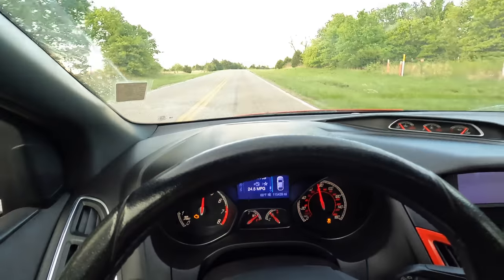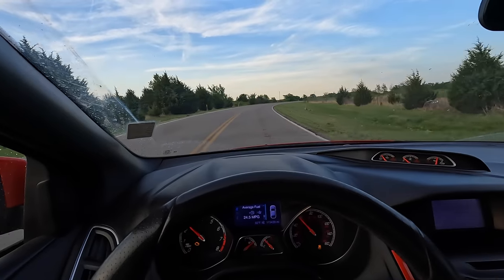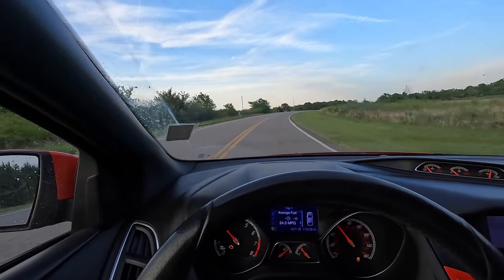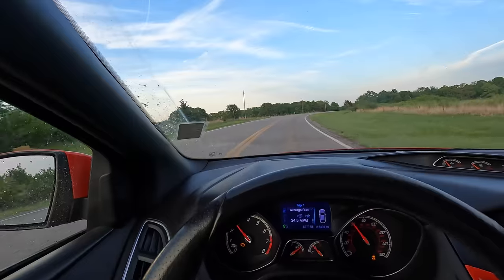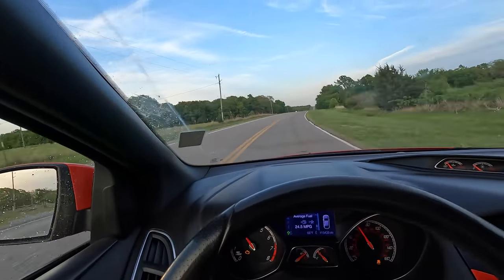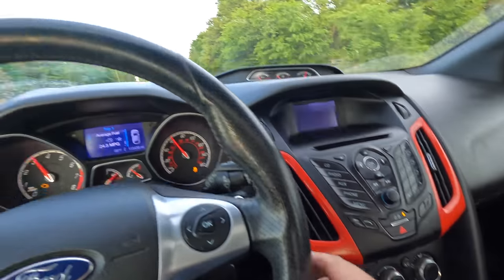There's 80. Ooh, brake check, brake check. Oh, hell, this is great. This little sucker is phenomenal, unbelievable. I never thought I'd like a Focus this much. I really didn't.